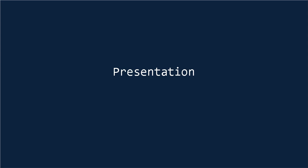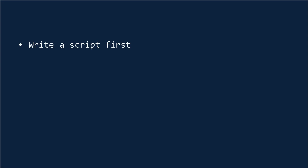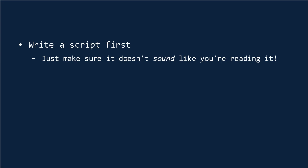If you're making lots of takes and you find yourself stumbling over your lines, then a few things can help. The first thing is to write yourself a script first that you can read. Reading your lines will help you to speak much more fluently and with fewer errors. But just make sure that it doesn't sound like you're reading. You need to engage with the audience by sounding natural and enthusiastic, as though you were talking to your friend about an amazing new deal that you just learned about.